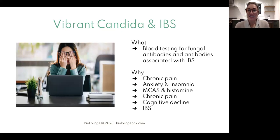Okay, so this is a test that I personally run a fair amount, and I think it's one of the less popular tests among functional medicine providers, and it's with Vibrant. This is the Candida and IBS panel. It used to be called the fungal antibody panel. So it's a blood test that looks for antibodies against fungus, and it's many Candida fungal infections, but it's also other fungus that we see less often and sometimes can be an exposure from water damaged buildings, et cetera.